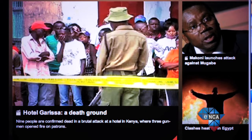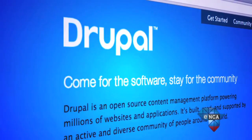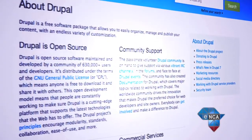Many people have played around with WordPress because they have blogs, and essentially Drupal is like WordPress. It's a content management system that allows us to log in and change information or page layouts or article layouts on the fly without having to code any HTML or compile any code.